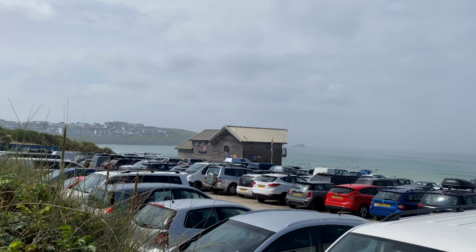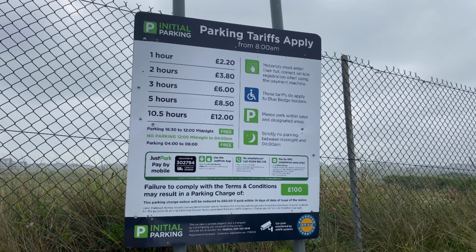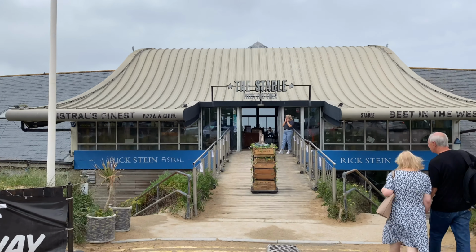The car park is right on the beach. You can pay by the JustPark app as well, the one that I always seem to talk about on these videos. Or you can pay with cash or card as well. Food and drink wise, you're pretty much spoilt for choice at Fistral. You've got the Stable, which is a pizza place. There's food trucks, ice cream stands, everything that you could need.